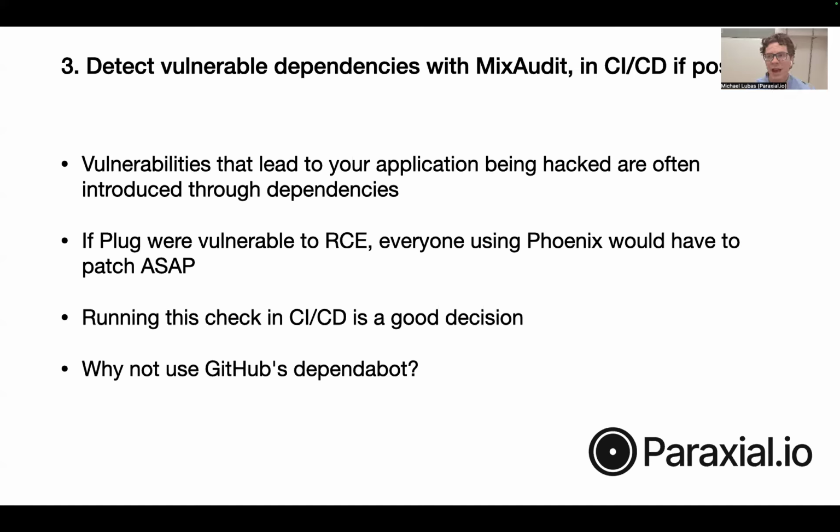So, for example, the Equifax bug again, remote code execution, that can happen in the code layer, sort of the code that you're writing. That's what Sobelow checks for, but it can also be through a dependency. So, for example, if Plug were vulnerable to remote code execution, that would be a huge, huge deal. Everyone using Elixir in production would have to patch that as soon as possible.